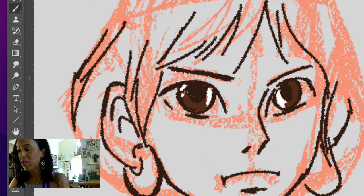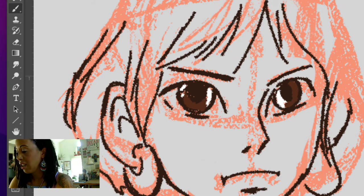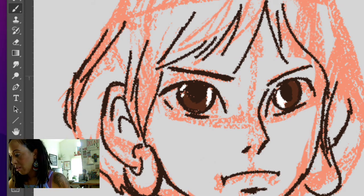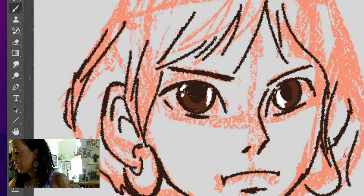The face is much more complicated than I realized initially. Seems very simple, but it's just little tiny things, and I'm gonna have to play with it some more to just try and get it to be more on model, I guess. It's just a little bit tricky.